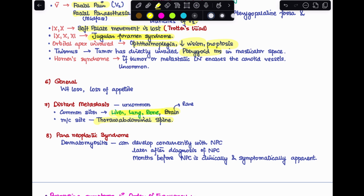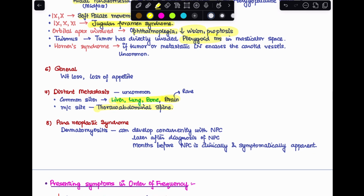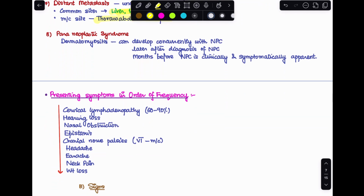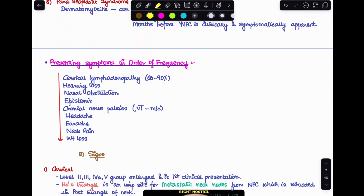They can actually either develop concurrently with the nasopharyngeal carcinoma or even develop later after the diagnosis has been made. So that's all about the symptoms. Now, if we had to look at what is the most common symptom and what is the least common one, the presenting symptoms in order of frequency: the most common presentation is a cervical lymphadenopathy, where the most common lymph node, let's revise this again, the most common lymph node to be involved is level 2.